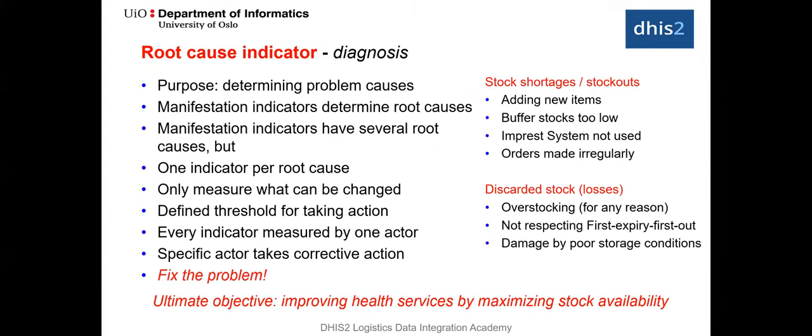So the root cause indicators are the second group. The purpose of the root cause indicator is basically the diagnosis. So you have a symptom, like somebody has a fever. And now, of course, if you determine that the patient has a fever, you want to know what is the reason for that fever. So the purpose is to determine the cause, or if there are several causes of the problem, so that you can take some corrective action.